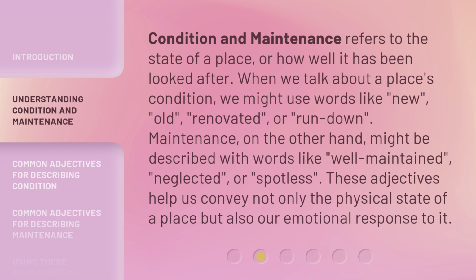Condition and maintenance refers to the state of a place, or how well it has been looked after. When we talk about a place's condition, we might use words like new, old, renovated, or run down. Maintenance, on the other hand, might be described with words like well-maintained, neglected, or spotless. These adjectives help us convey not only the physical state of a place but also our emotional response to it.